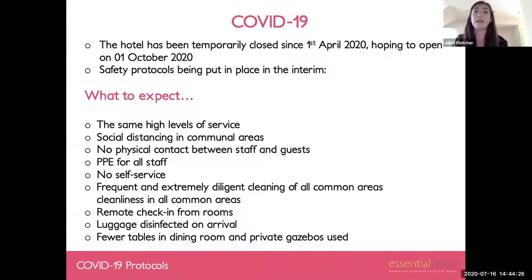So this is just a brief list of what's being done at the hotel to ensure maximum safety for guests and staff, adhering to all government protocols, and obviously safety is their number one priority. Just for example, social distancing will be observed at all times except for members of the same group travelling together. No physical contact of any sort between staff and guests. Self-service is no longer permitted, but guests will then just have table service, so they will have all their needs taken care of. Guests will also choose how often to have their room serviced by housekeeping.